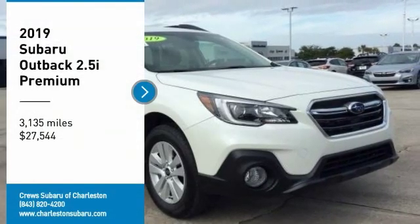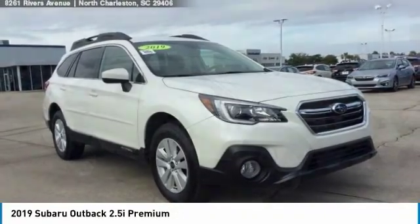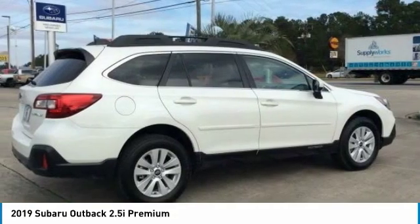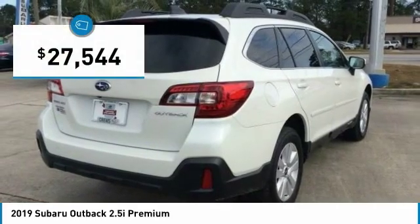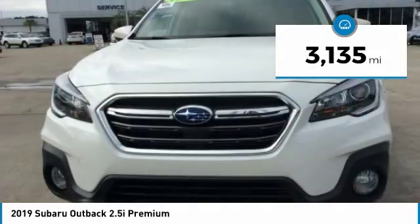Come test drive the 2019 Outback. Take the go-anywhere capability of all-wheel drive and plenty of room for cargo and companions, and you've got the Subaru Outback. Let the adventure begin, and is priced below $30,000. This vehicle has less than 4,000 miles.